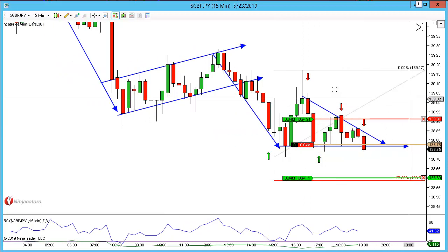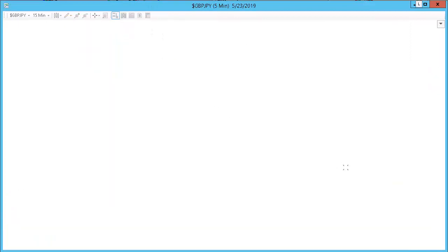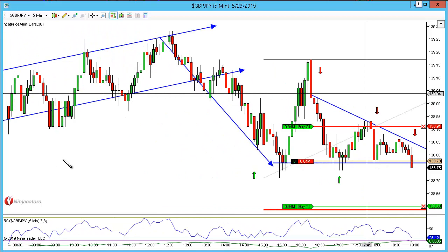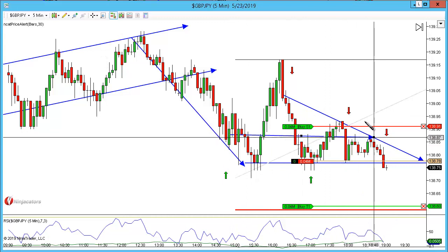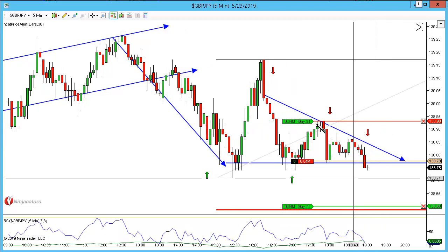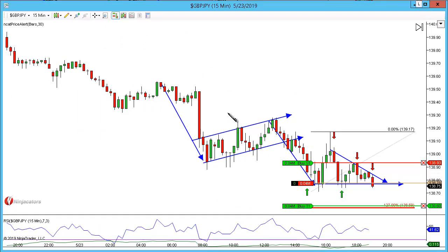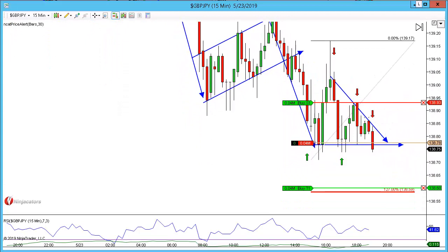Why does this not look right? I'm on the 15. Right, let me go to the 5. Looks different to what I've just drawn out. I've got my stop here on the 5. See this little double top here, this little retest, 3, 4, 5 pips above it, but due to the reward to risk, I've had to play for pretty much that 127 just to give me a 1-to-1.